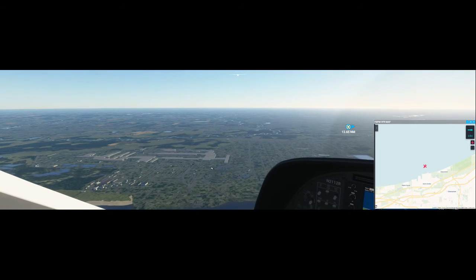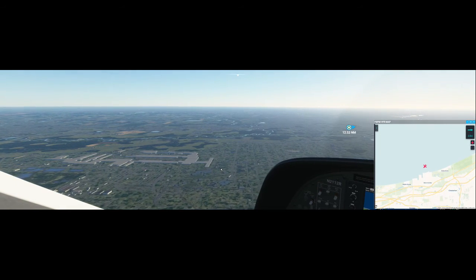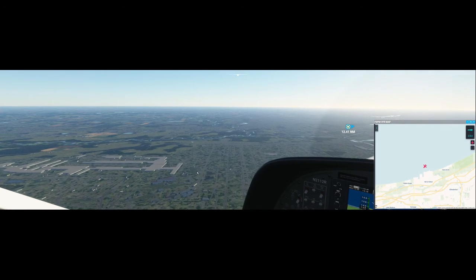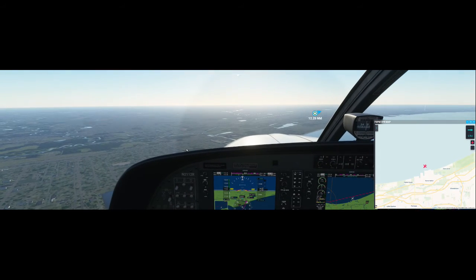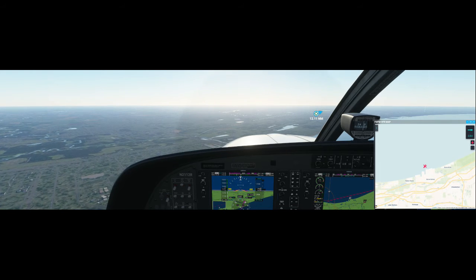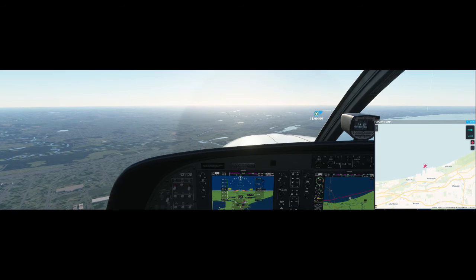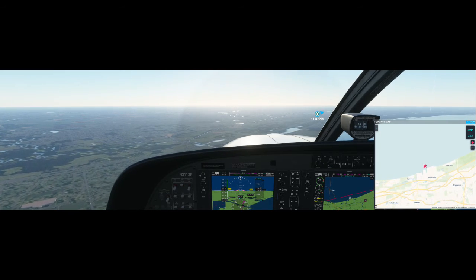Wow, there are some major warehouses there, whatever that might be. I have no idea what that is. I don't think that's necessarily right, but who knows? We need to get kind of an upgrade on that scenery there. They've got a lot for Chicago, but Northwest Indiana has nothing right now. So this is just the stock scenery that comes with Microsoft.